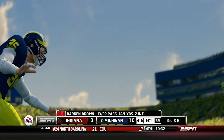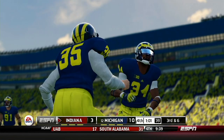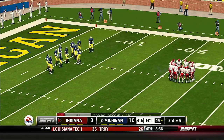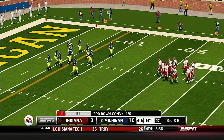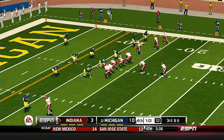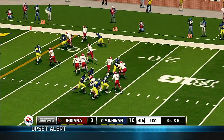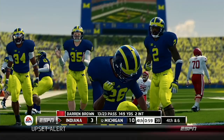Fires that quickly, incomplete. There's one the quarterback would like to rewind because he has a wide open receiver and he just misfires. We're at play number 9 of this current drive. And this crowd is going absolutely crazy. And he throws it away.